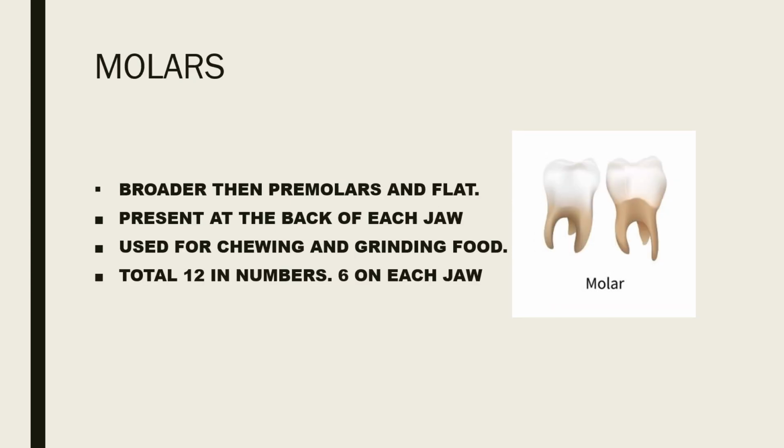The last type of teeth we're going to study is the molars. Molars are very similar to premolars, but they're just a little broader. They are broader and they are flat. They are present at the back of each jaw. Again, they are used for chewing and grinding food. They are 12 in number, 6 on each jaw.